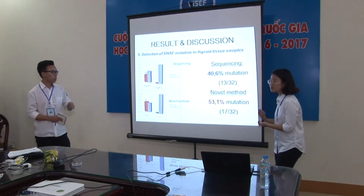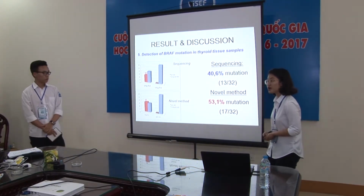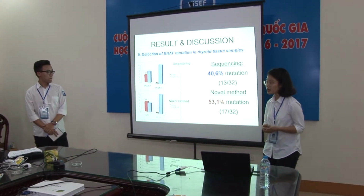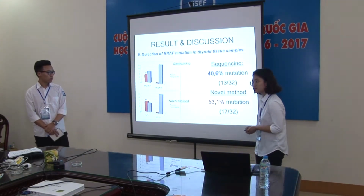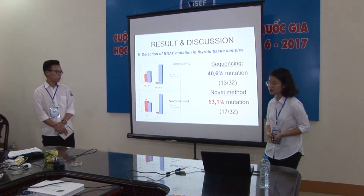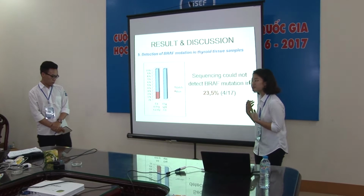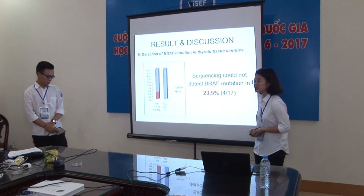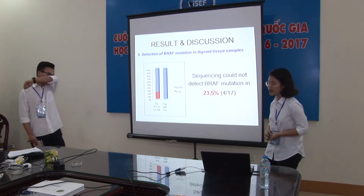And surprisingly, among 32 malignant tissue samples we examined, the novel method utilizing the RNA template could identify 53.1% of those patients carrying BRAF mutations. On the other hand, the now prevailing sequencing technology could only identify 14.6% of those patients carrying BRAF mutations. In other words, 4 patients carrying BRAF mutations could have been missed by using the now prevailing sequencing technology, which is equivalent to 23.5% of the number of patients carrying BRAF mutations.